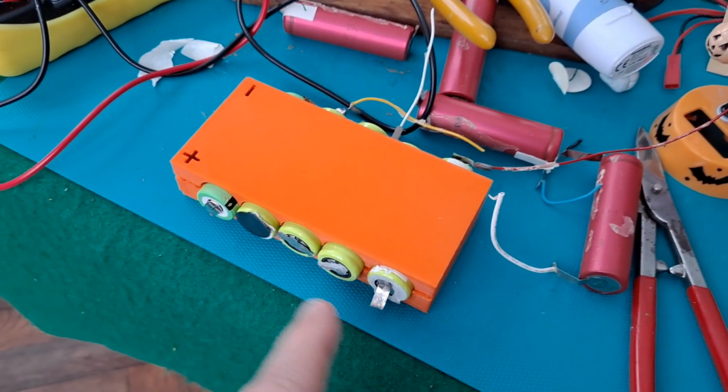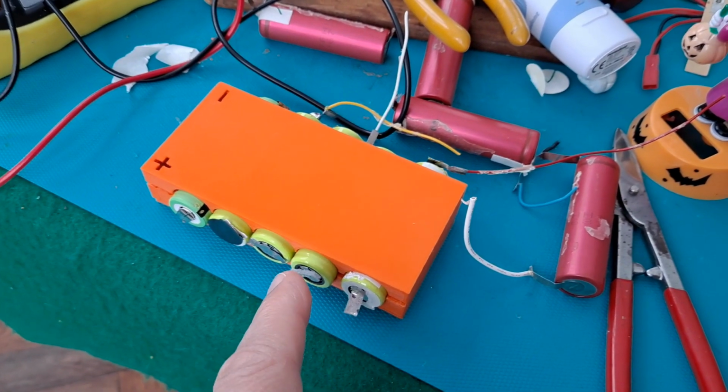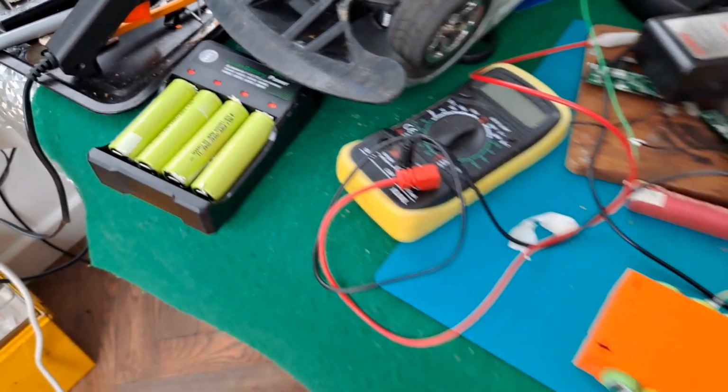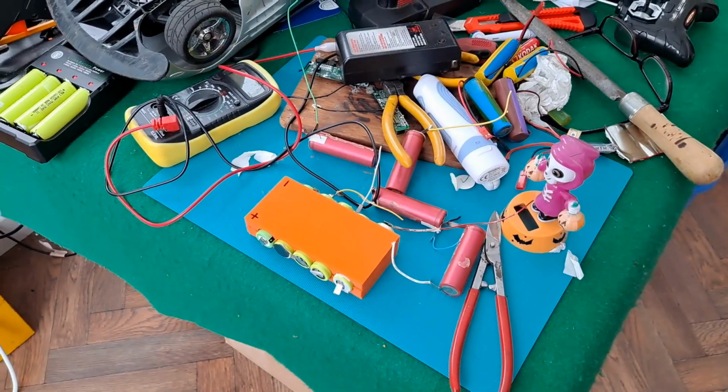Those are batteries out of a laptop. I'm just testing to see if they'll take charge. We will see.